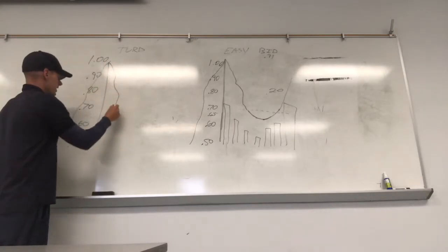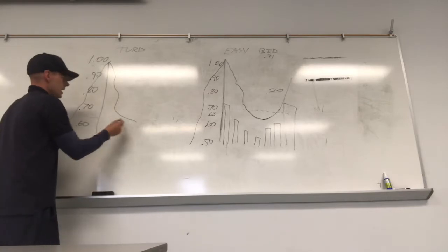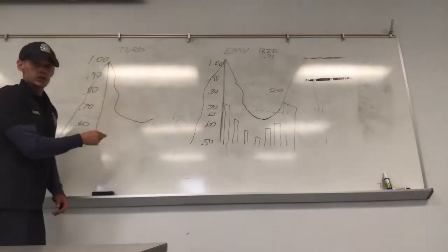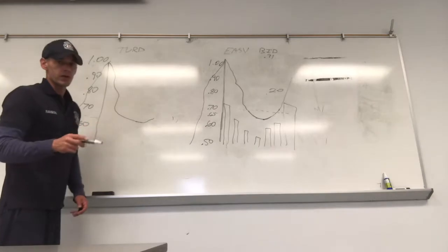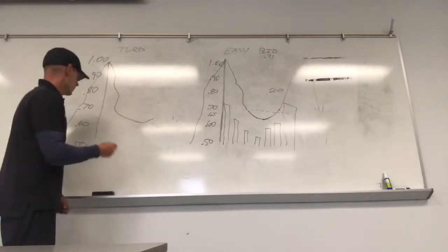We'll say it came down to 65, like EASY did, okay? And it starts curling back up, okay? It's bullish right now, but is it presenting us a trade yet? No. It hasn't broken a resistance yet. It's not showing us it can break a resistance, okay?